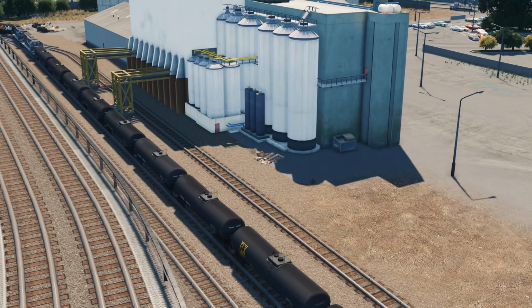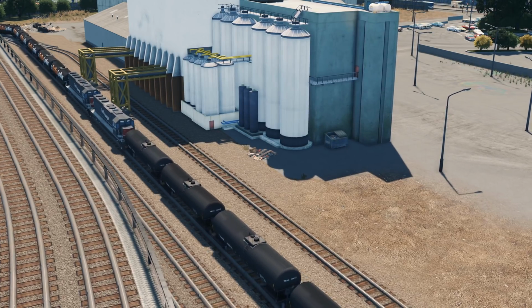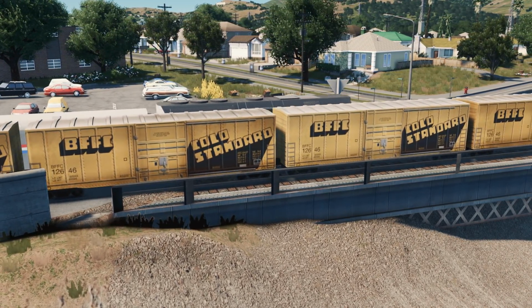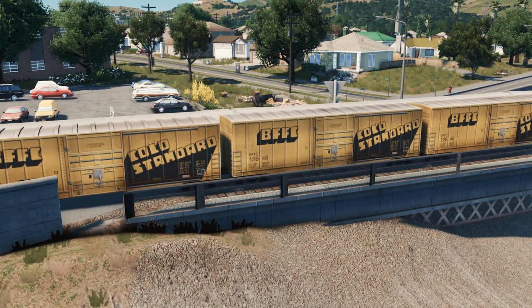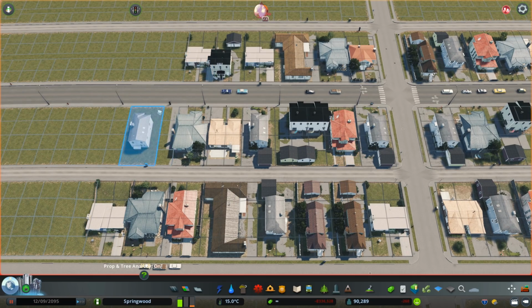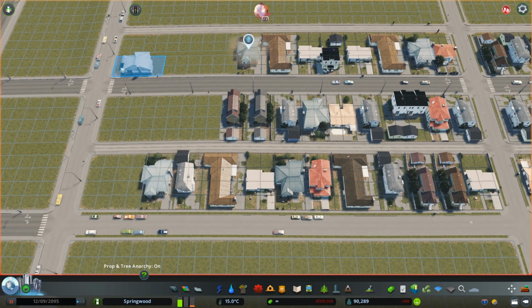So I have those. I don't think I really have a cement hopper, but I've got the Coast Range and Alta cars here you see are hoppers. That yellow car that says Cold Standard is based off of a real insulated boxcar for food products, which is solid cold and then solid gold. And I'm like, you know what? I can make a joke like that. Cold Standard. And they look just like that in real life too.